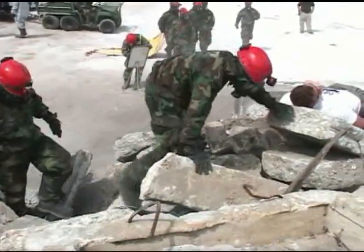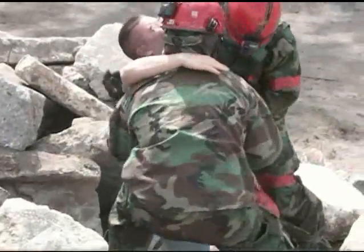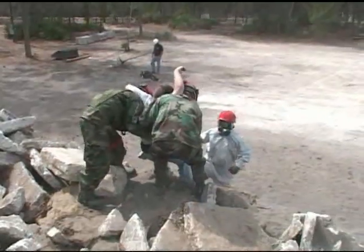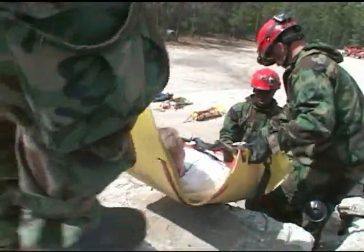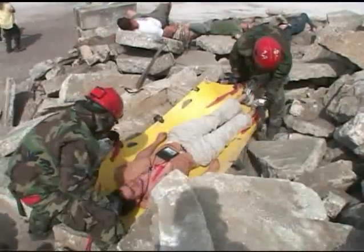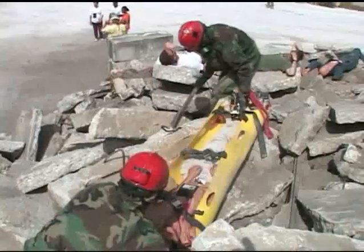Operations like this are good to get out on because this is the first time any of us have been to this particular location. So it provides that fog of war when the Marines and sailors go downrange, and it's a different sight, and works their skills on pulling people out of some place they never pulled them out of.